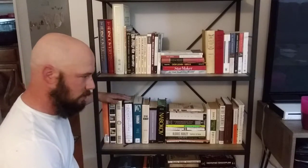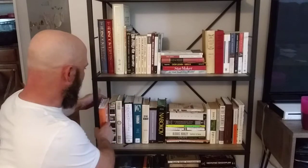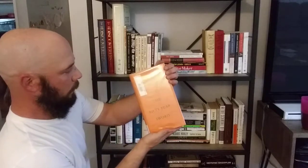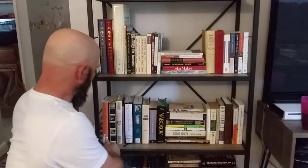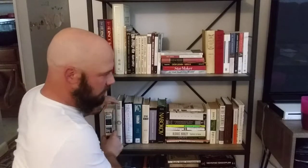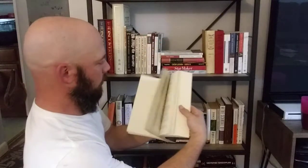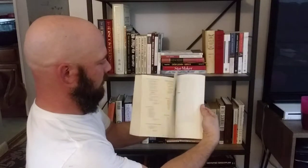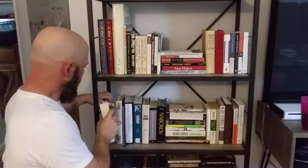Here I have some experimental fiction. This is Mark Danielewski. I have The Fifty Year Sword, and it's an alright work. It's predictable, so I didn't really enjoy it because of its predictable quality. House of Leaves, full color, in all its insane glory. House of Leaves, I love it.